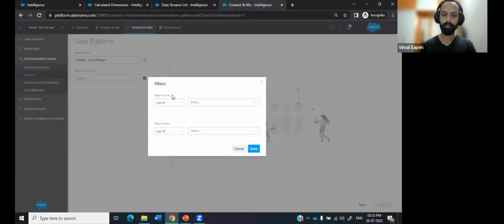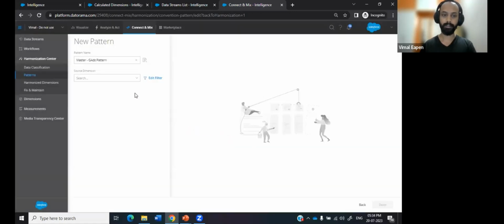Let's isolate this data with a filter on the data stream level to say we want only the AdWords data set to flow into this. We can click done. And then we need to pick a source dimension that has all of those fields like channel, quarter, campaign that we can pull out of the source dimension, right? So in this case, we've identified that campaign serves this purpose.